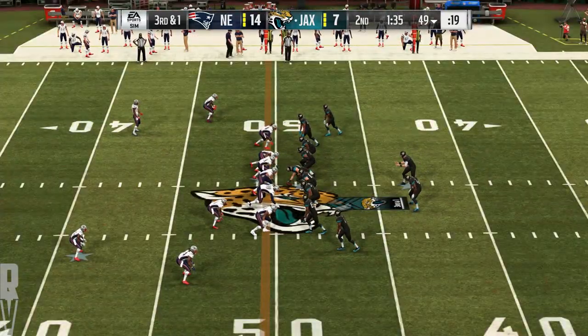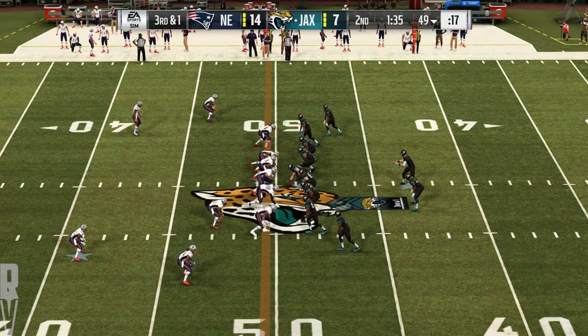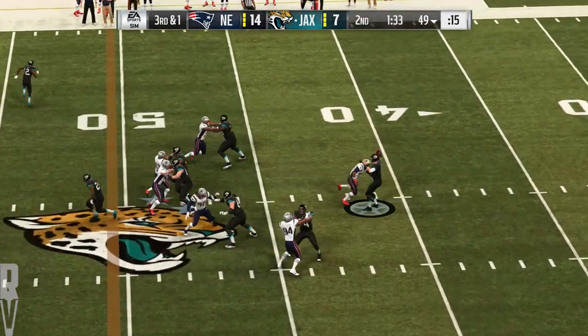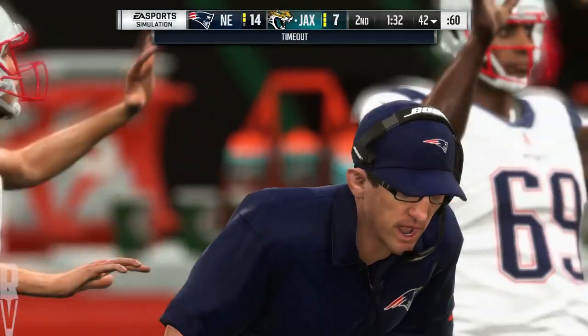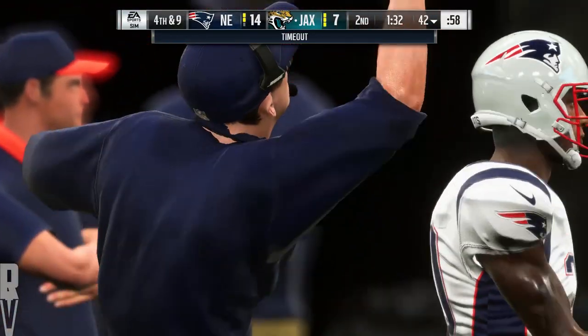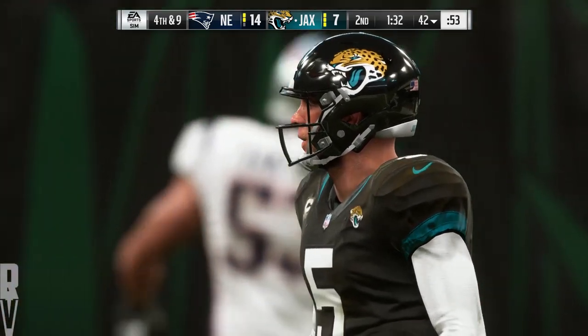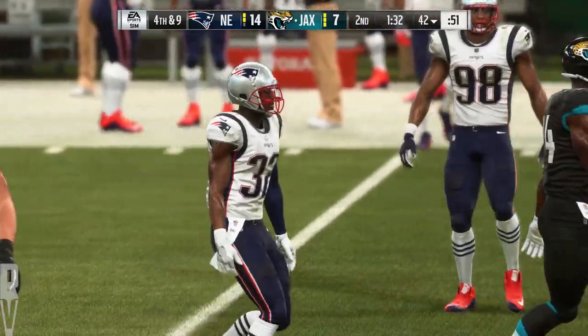They tried the throw on second down, unsuccessful. Now it's third and one. Bortles now to throw. The Pats are going to get there. Down he goes. Now we're going to get a timeout here called by the Patriots as they'll head to the sideline and talk over what to do next.